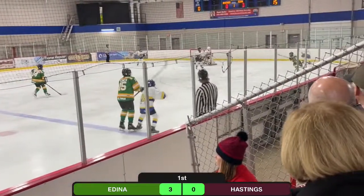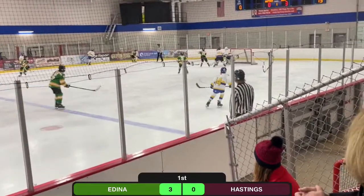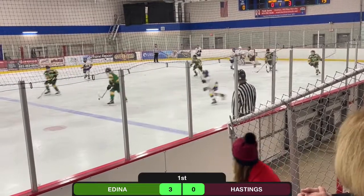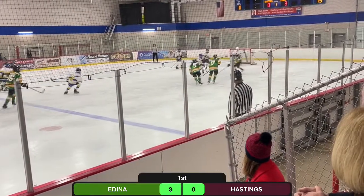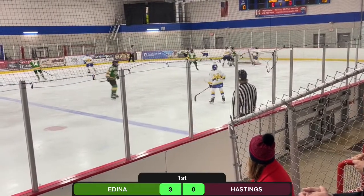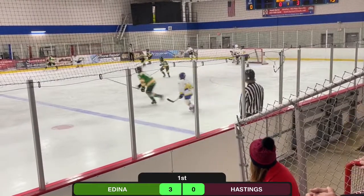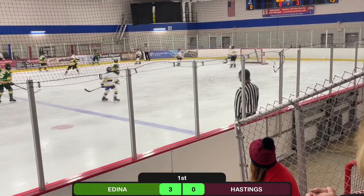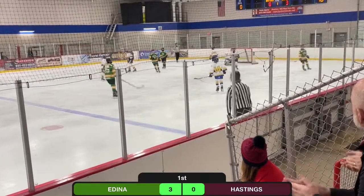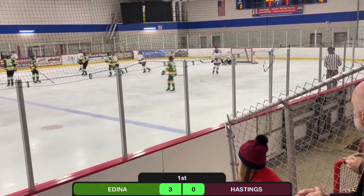Hastings goes D to D. Back to the D. They wrap around the boards. Good job by Kiefer right off the bench to pick up that pass. Centers it. Gets by Johnson. Gets back to Heinen. Heinen sends it towards the net with a backhand. Then Freeman battled in front. Freeman now pushes it back to De Salvatore. Back to Kiefer. Kiefer shot saved by Hastings. Good puck movement there. Some good opportunities for Edina yet again.